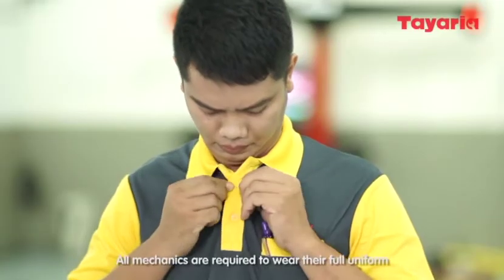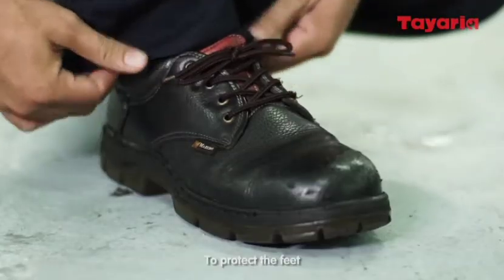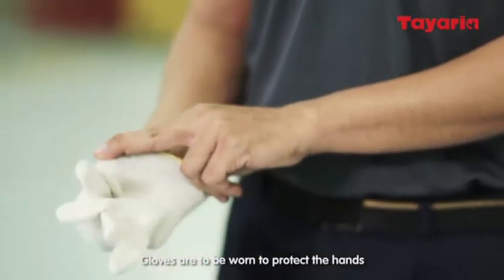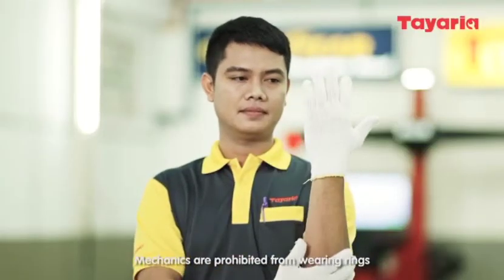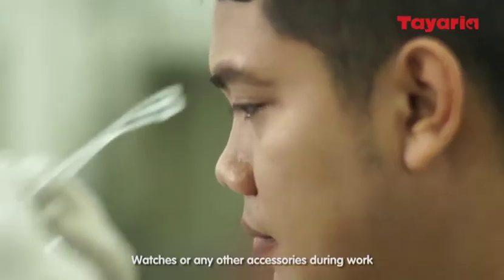During work, all mechanics are required to wear their full uniform. Protect the feet. Safety shoes must be worn at all times. Gloves are to be worn to protect the hands from direct contact with dust, chemicals, and oil-based substances. Mechanics are prohibited from wearing rings, watches, or any other accessories during work.